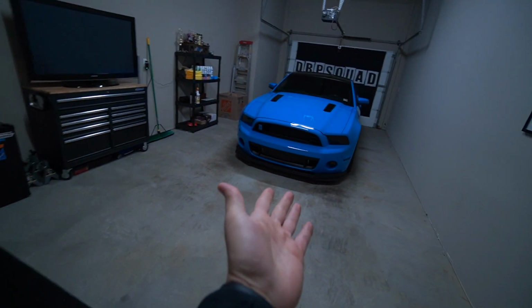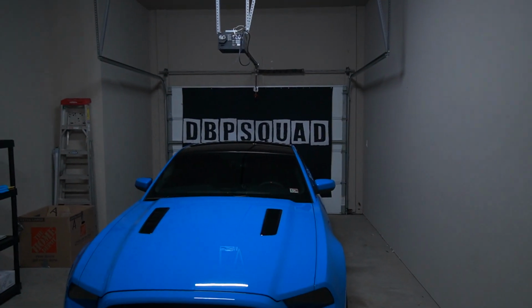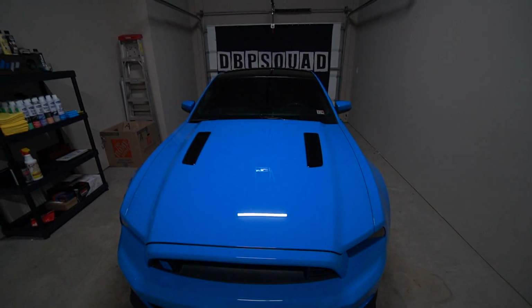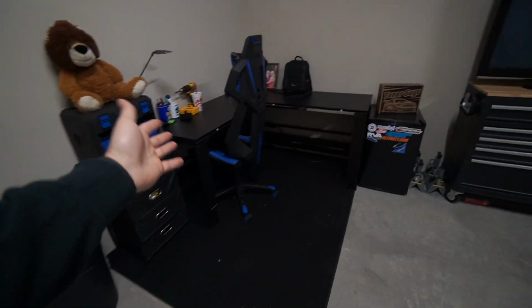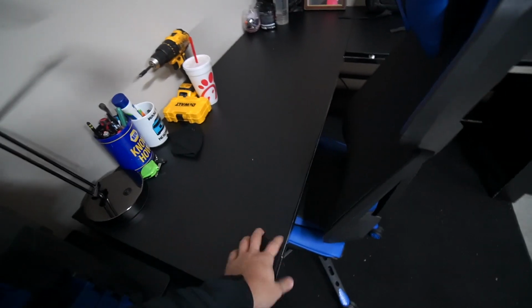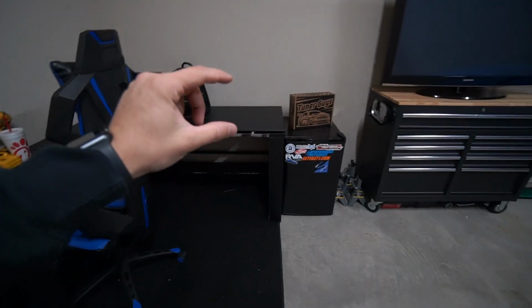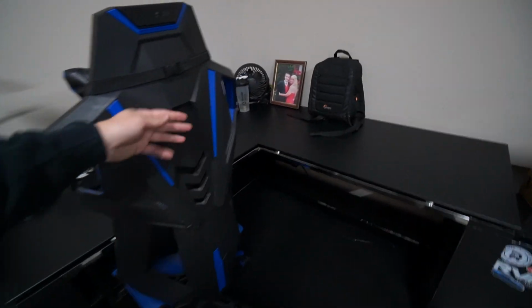So when you first walk in, guys, you're gonna notice we have the car sitting there looking all good, and peep the little DVP squad flag on the garage door. That's probably one of my favorite things, because looking at it from this view, you can just see DVP squad hanging there. But anyway, we have the little work area that you guys saw in the first garage video where we wrapped the glass in this satin black. And we're still gonna turn this into a workbench with wood eventually, but you know, little cabinets, little aerial rug, a little chair.